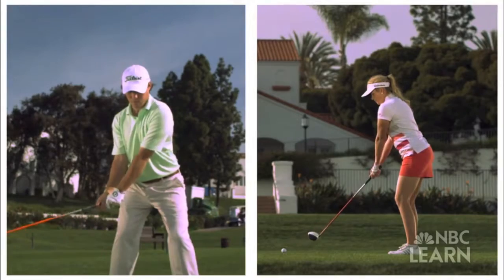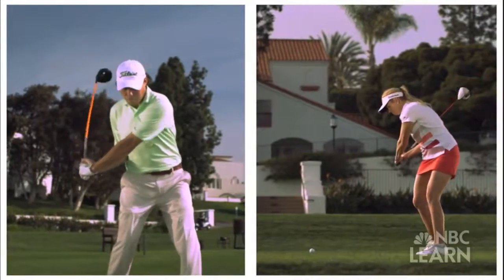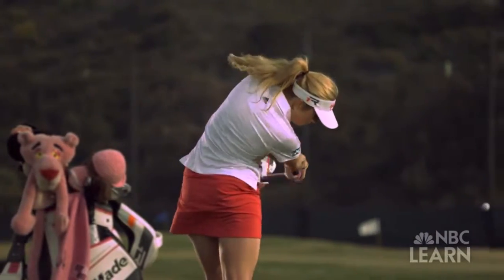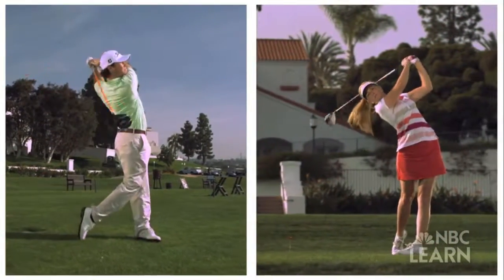Both Creamer and Miller apply torque throughout their entire swing by rotating their shoulders during the backswing and then twisting their hips as they bring the club down to strike the ball. You're rotating as much as you possibly can with your shoulders, and then you're just letting it go with your hips. The more turning force Creamer and Miller apply to their swings, the faster and more powerful their drives will be.